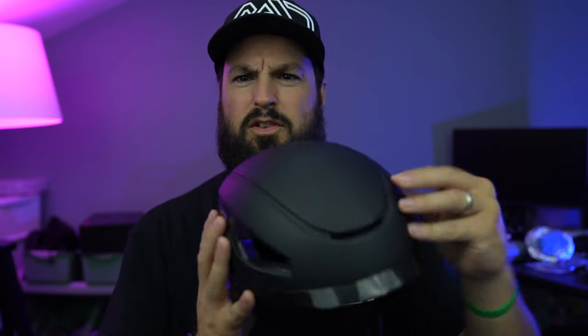Overall, I think Basecamp did something that was a really cool feature and honestly a really good price. Right now, I believe it's on sale, but normally the price is $120. It is on sale for, I believe, $89 right now.